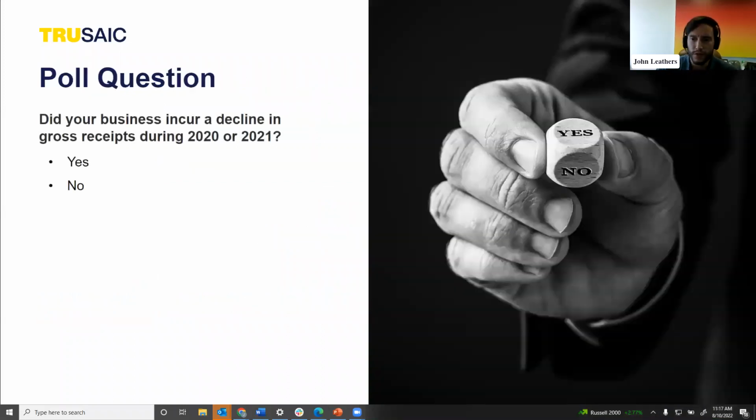So we've hit our first poll question, and the first poll question that we're going to poll here is: did your business incur a decline in gross receipts, i.e. gross sales, during 2020 or 2021? And to be clear, that's comparing 2020 or 2021 to 2019. So I'm going to hit this poll here. I'm going to launch the poll.